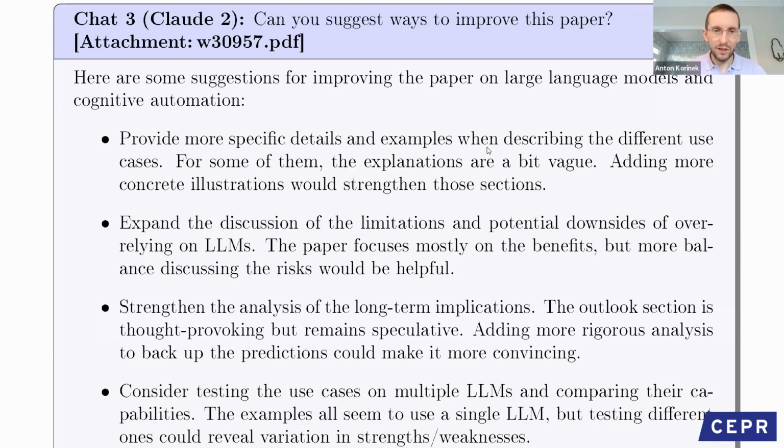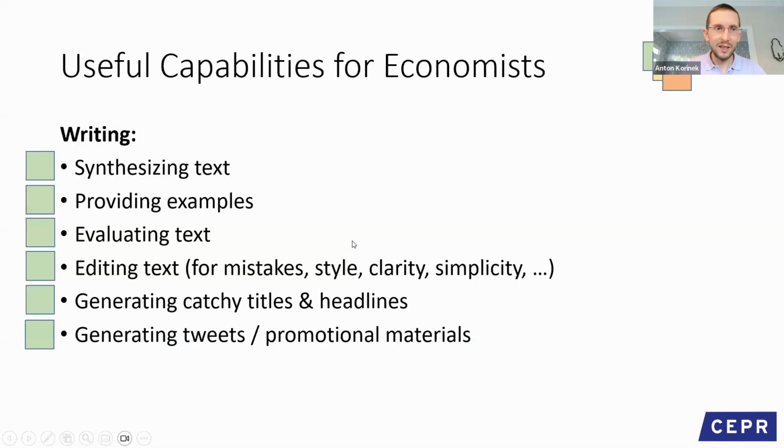So, no more examples on ideation, but I just wanted to point out it can offer feedback on ideas. It can discuss the pros and cons of different research approaches and so on.